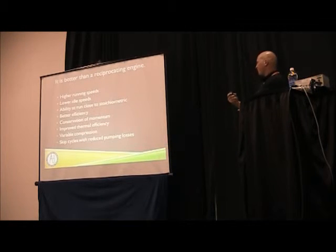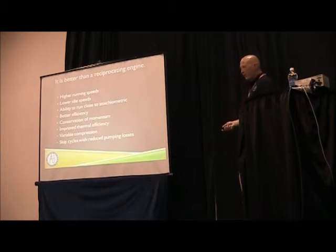Variable compression. The ability to skip cycles with reduced pumping losses. Again, we're not dragging around those reciprocating items while we're skipping cycles. We're conserving energy with rotating mass.